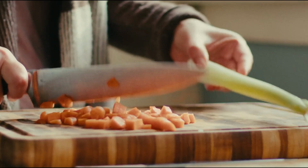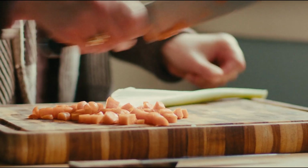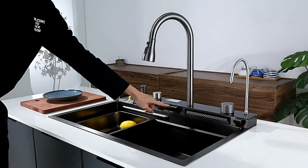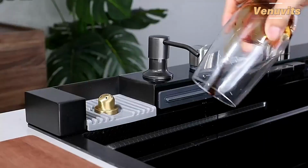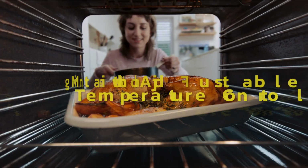over the sink. Imagine this, you're prepping dinner, rinsing veggies, and cutting them, all at the sink. It's a space saver and a time saver. It's perfect for small kitchens or anyone who wants a more organized cooking space. But because it's loaded with features, it does come with a higher price tag. Still, if you want to level up your kitchen game, this sink is worth it.